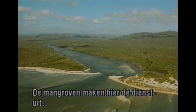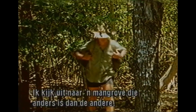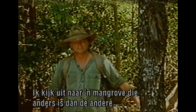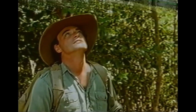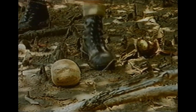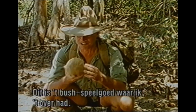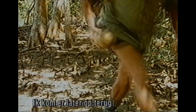You find it's the mangroves that dominate these rivers, and in turn they attract all sorts of marine life. Birds like this jabiru hang around the place for an easy feed. What I'm after in particular is a mangrove that's a bit out of the ordinary. That's what I've been looking for. That's that bush toy I was telling you about. I'll check that out later on.